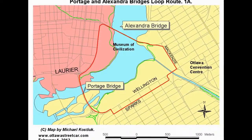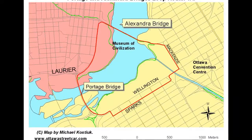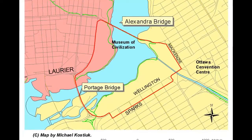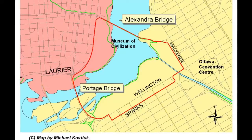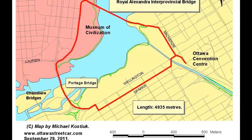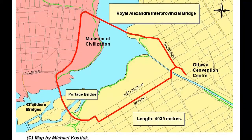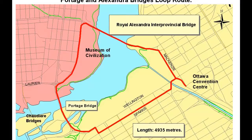One of the more simple and cost-effective loops shown here is Loop 1A. It would be based on Spark Street and would connect to the Hull sector of Gatineau via the Portage Bridge in the west. It would return to Ottawa on the Alexander Bridge in the east and come down Mackenzie Avenue to return back to Spark Street. There's also the option of putting a line into the Ottawa Convention Center and the Rideau Center.